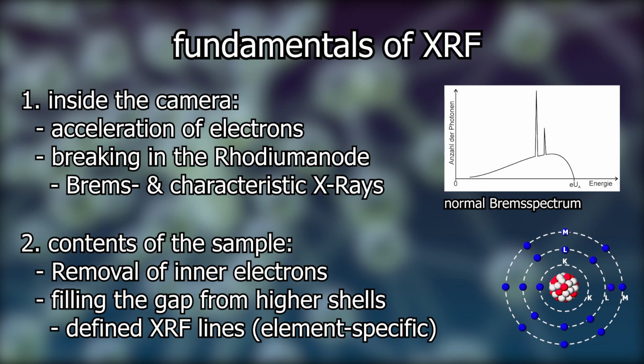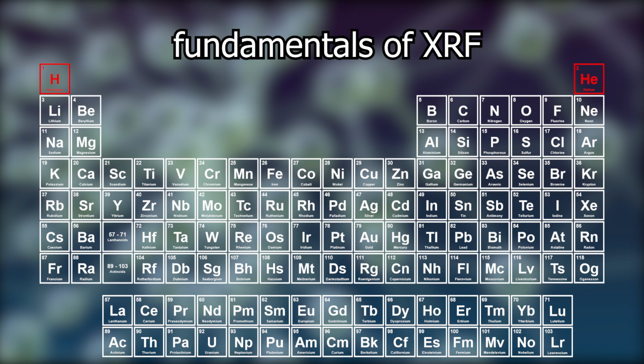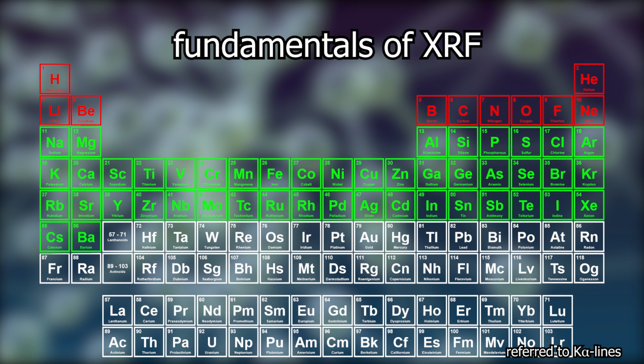I formulate it like this because in order for us to see an element in the XRF at all, it must have more than one shell, so hydrogen and helium are out, and the transitions to the innermost shell must lie in the X-ray range, which also unfortunately rules out all of the elements of the second period, i.e. lithium to neon. This rules out all of the classic molecules, leaving only the salts that contain elements of the third, fourth and fifth row, for example. Organic molecules mostly use the first and second periods.